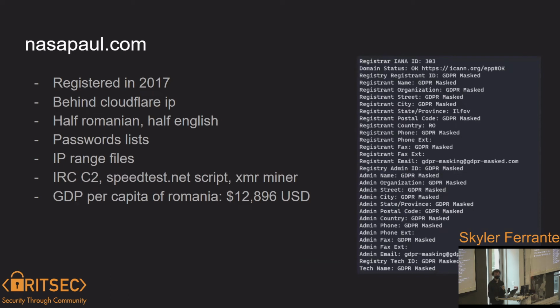This is an example of one of the domains that I saw payloads being downloaded from. So you can't get very much information from it. They are registered in Romania, and everything is GDPR masked, so you can't actually get any information on who hosts the domain. Also, the IP address is behind Cloudflare.